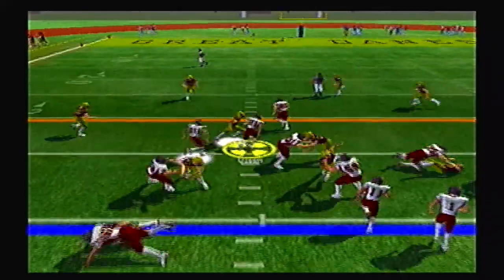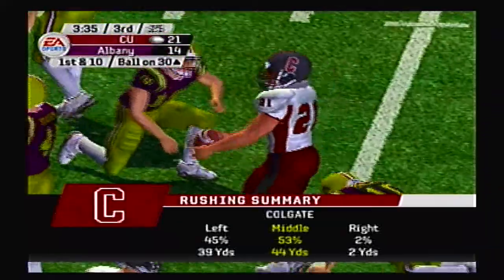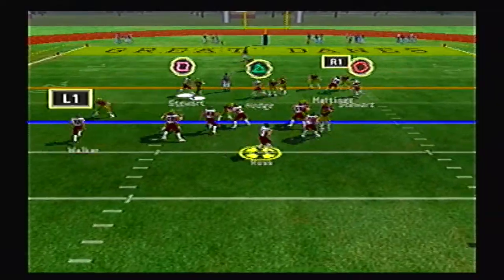First and 10. Olsen up the middle. Big fullback gets another 10-yard carry right up the gut. Let me know what you guys think of these uniforms.